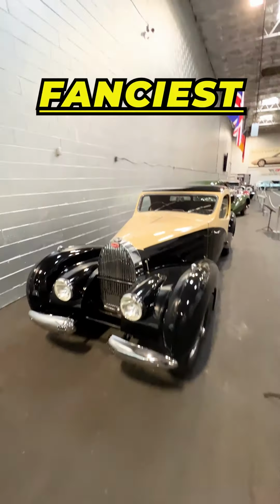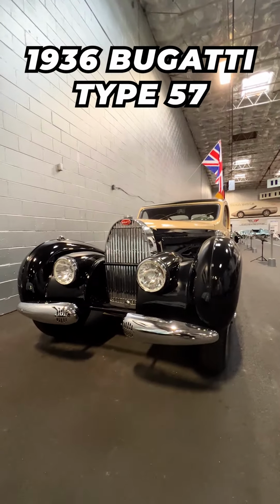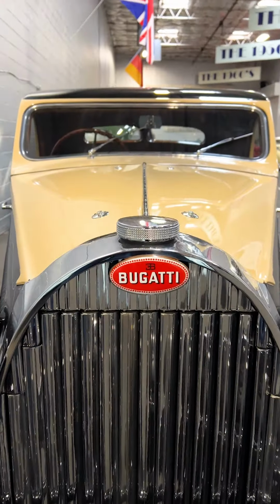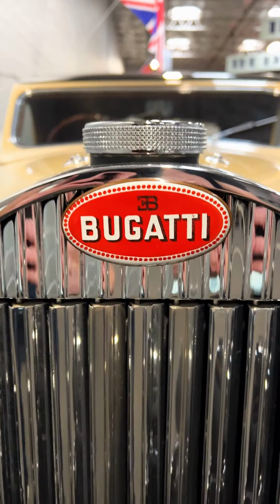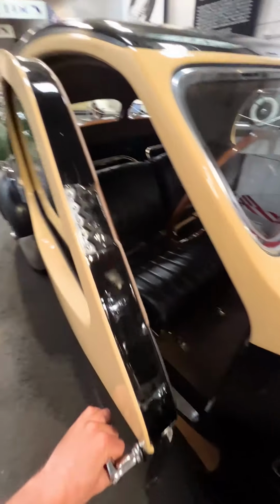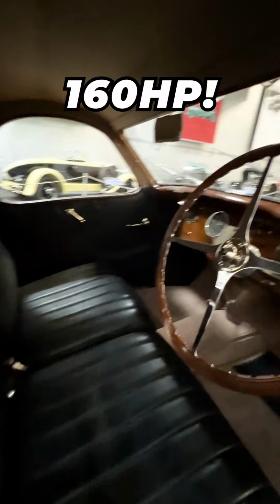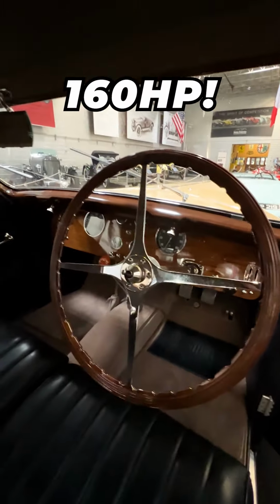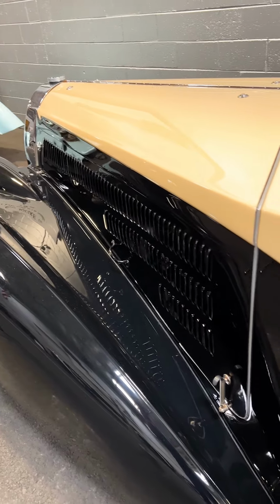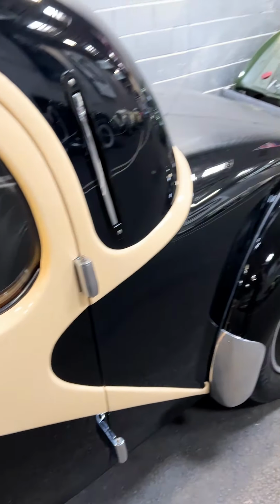This was one of the fanciest cars you could buy in the 1930s. This is a 1936 Bugatti Type 57 Adelante, and it was custom built to be as luxurious and high performance as possible. It is as decadent as can be, both inside and out, with its gorgeous Art Deco design, and is powered by a straight 8 engine producing 160 horsepower. This car is one of only 34 factory bodied Type 57 Adelantes built for 1936, so it's very rare and super cool to see in person.